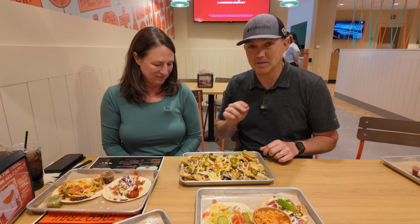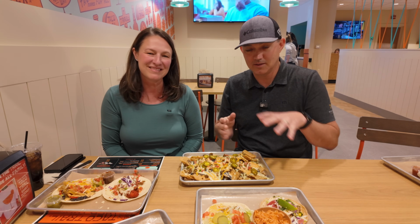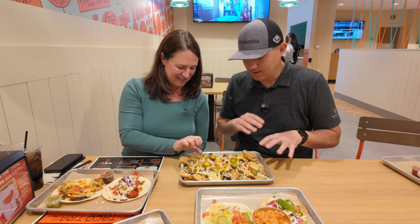Let's try a nacho. Sometimes you get nachos and there's minimal things and you get to the bottom pile of the nachos and you just have chips. I don't think that's going to be a problem with these. Nope, because they have it pretty well laid out and loaded up.